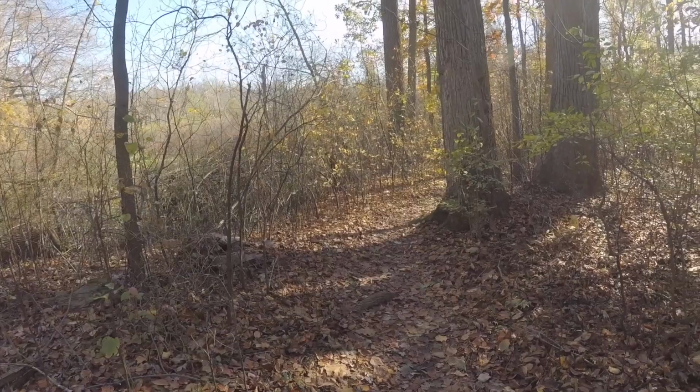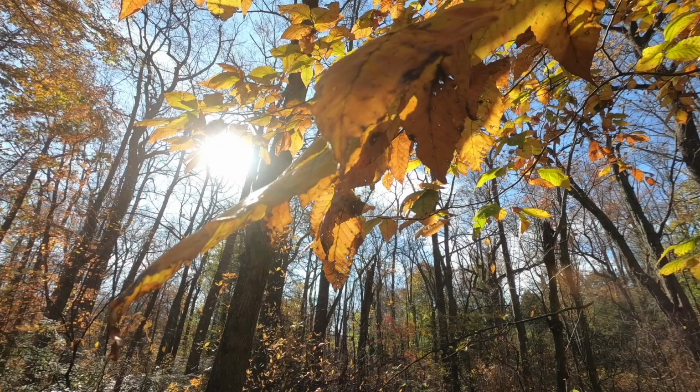We're about a quarter of the way through Shoe Swamp. It is a gorgeous day out here. I mean, really, really nice. We're heading down that trail right there.